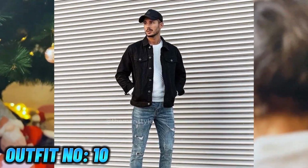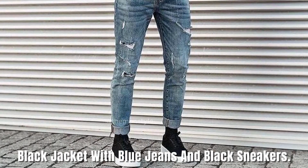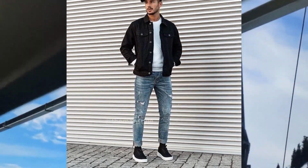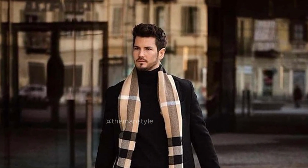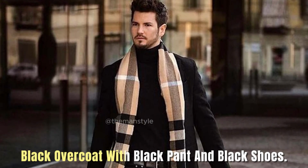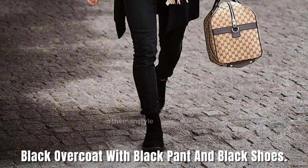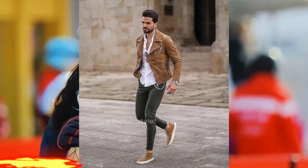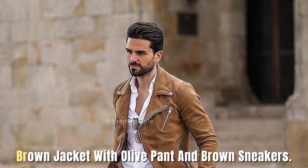Outfit number 10. Black jacket with blue jeans and black sneakers. Outfit number 11. Black overcoat with black pant and black shoes. Outfit number 12. Brown jacket with olive pant and brown sneakers.